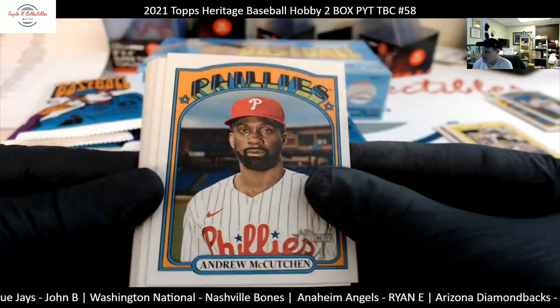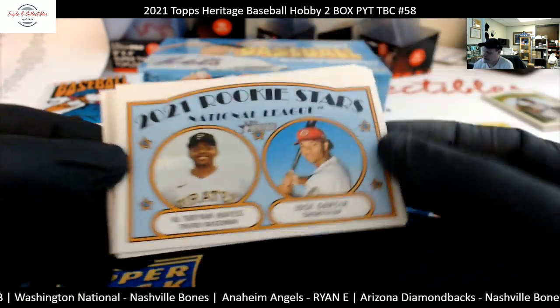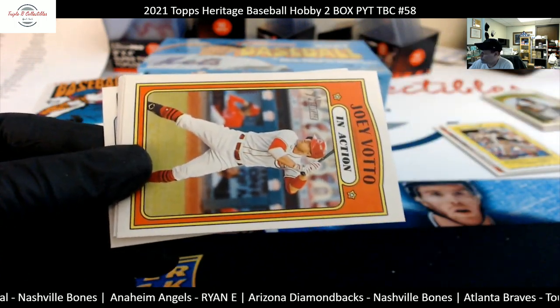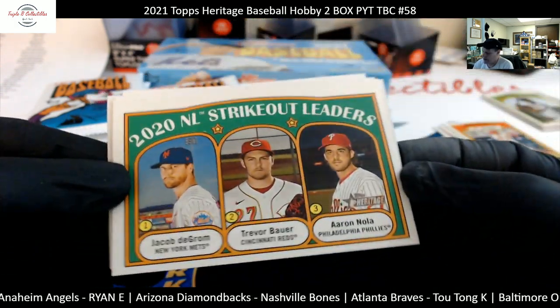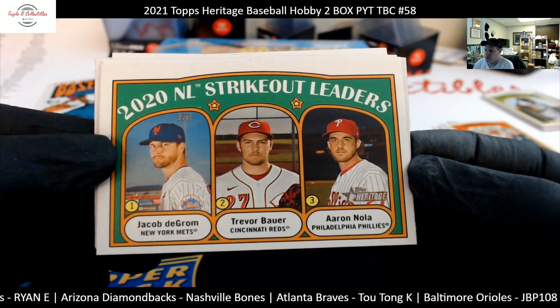Miguel Andujar, base card. And then Jake Cave, Twins. So now if we pull more than the 2021 rookie stars out of two boxes, and we will pull more than just one of those, I can already tell you that. So McCutchen, Escobar. There's our second one.